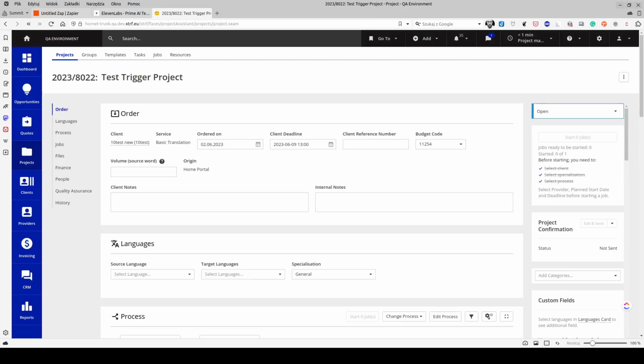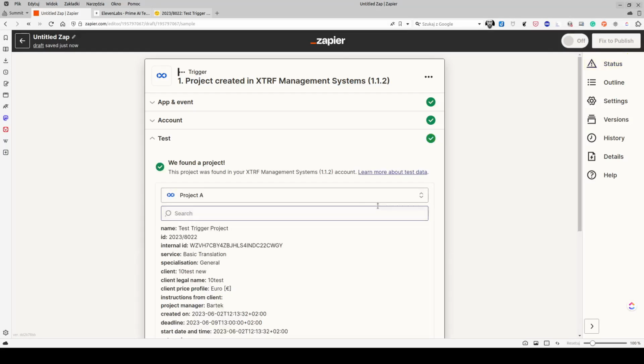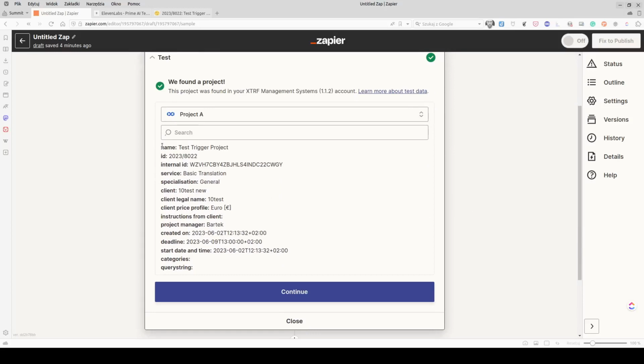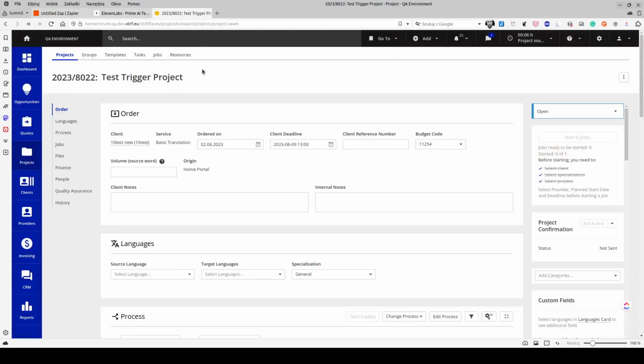So, the new project was created. After clicking the Test Trigger button, I can see that it was instantly recognized by Zapier and I can proceed safely. There's another advantage to testing triggers and actions. Zapier will present me with the example data in the placeholders, so I can always refer to the live system to make sure I know what's what before activating my automation.